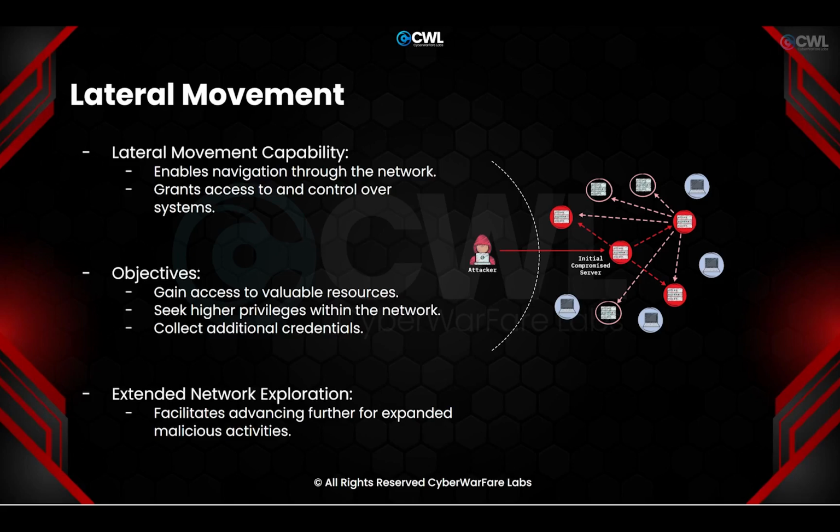So the more high privilege the attacker gets, the closer he will be to the critical information in the domain. And another reason for the lateral movement is to collect additional credentials.